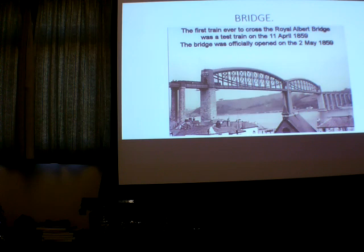Now, we've got the bridge there, the Royal Albert Bridge. All these links that you see, if you go over and look again, you must feel safe, I can't tell you. All these links were made by the Cornish Copper Company. Nothing to do with Arvis. Isambard Kingdom Brunel, that one there.